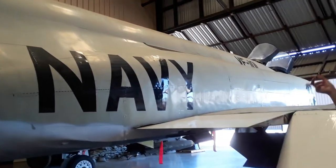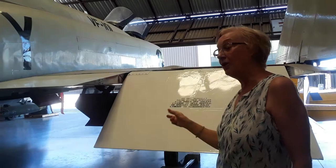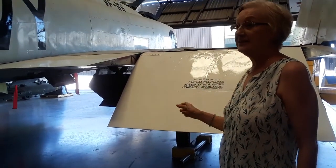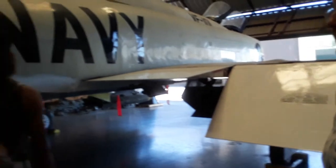It's taken us 15 years just about to get it restored to this condition that you see, because none of the original parts fit because of this prototype. So every inch of this had to be refabricated. Oh, wow. Yeah, even down to some of the nuts and bolts.